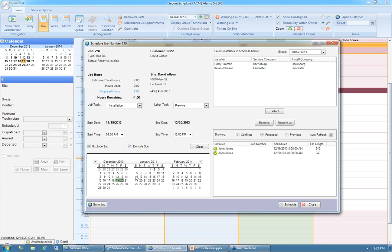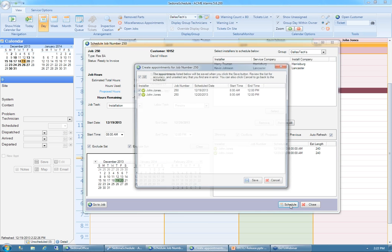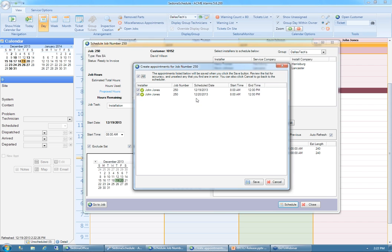Okay? Now, let's say I wanted John to go to this appointment not only today, the 19th, but I want him to go tomorrow also. So I'll click the 20th. So now you notice I've created an appointment for both the 19th and the 20th at 8 a.m. for the 240 minutes, 8 a.m. to 12 p.m. Now, if you're doing more than a week and you're going to span into weekend, 2 weeks, you can click on the exclude Saturday and exclude Sunday. So when you do create appointments that are greater than just the regular weekdays and going into multiple weeks, it will know automatically to skip and not create Saturday and Sunday appointments.